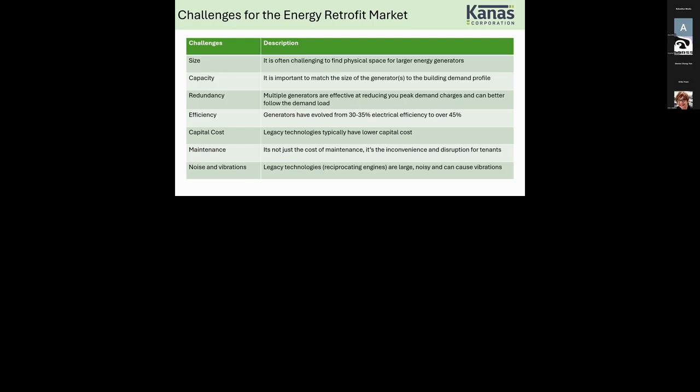We found that the generators have been evolving from 30 to 35% efficiency. They're now well over 45% efficiency. But what comes along with that is the capital costs for these newer technologies are higher. Well, the good news is that for some of these technologies, the maintenance costs are actually going down. One of the bigger concerns, especially for high-density residential, is noise and vibrations. You don't want tenants complaining that they're sitting on top of a large reciprocating engine and getting shaken out of their apartment.